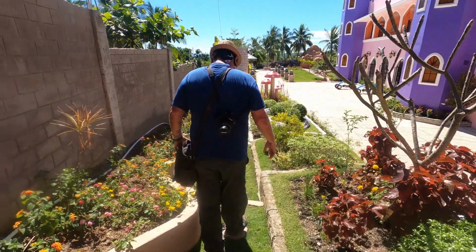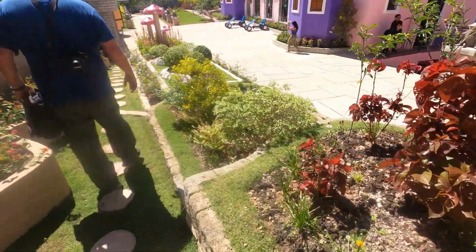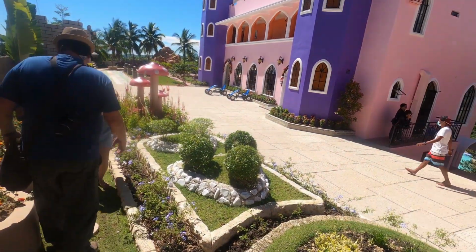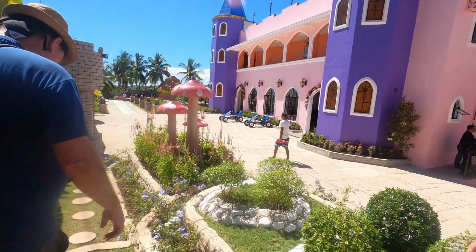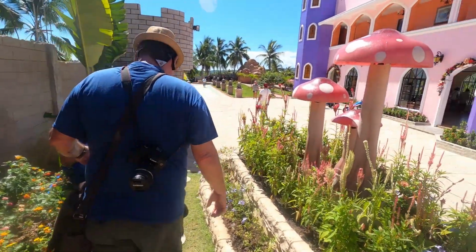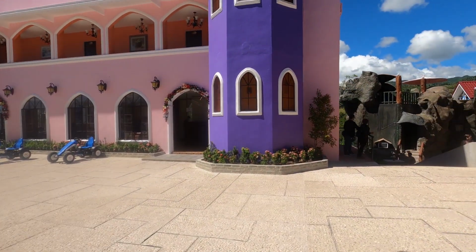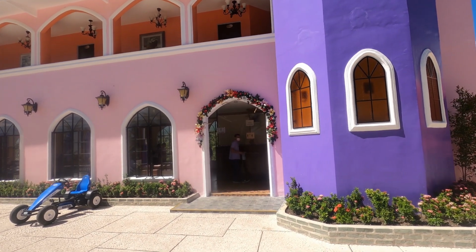So pretty. They're really beautiful flowers. We have a lot of mayanas. We have like wild flowers here. Hello. So, angoto. So beautiful. Hi. And a beautiful castle. This is their receptionist, and they have rooms upstairs.